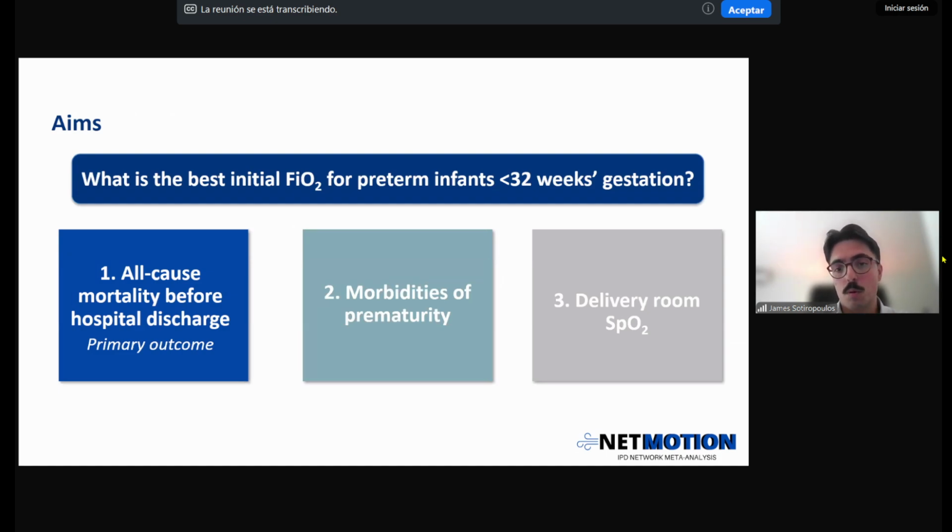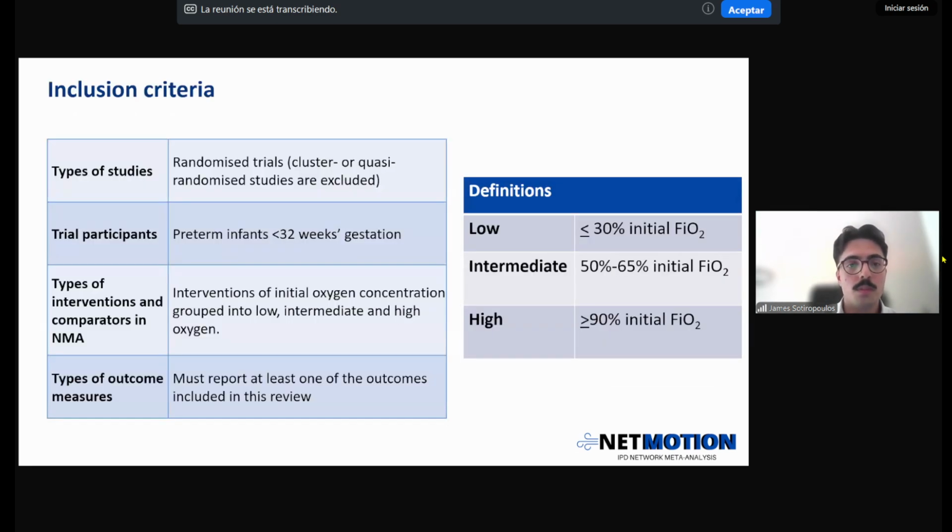We also looked at morbidities of prematurity and delivery room oxygen saturation trends. We included only truly randomized studies, so excluded any cluster or quasi-randomized studies because they don't work well in a network meta-analysis. We only looked at infants less than 32 weeks gestation, and if a study included infants above that cutoff, we were able to exclude those at the participant level.